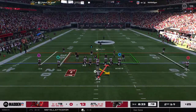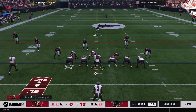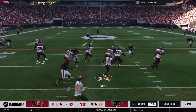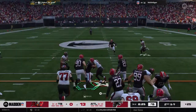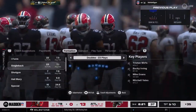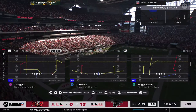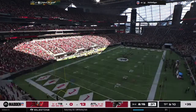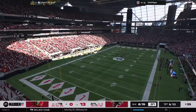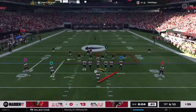From the 25, here's second and 9. They'll stay on the ground with Irving. And he's brought down, getting this one up to about the 35. Ten yards there and a Buccaneer first down. I'm okay with the call there. In fact, I actually like it. I know they're down a couple of scores, but the running game worked in that situation. I would continue to go in that direction.